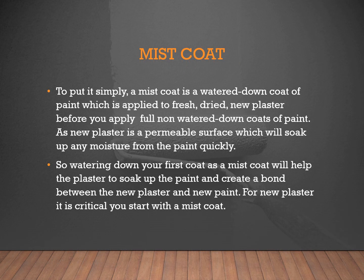So mist coat, to put it simply, a mist coat is a watered down coat of paint which is applied to fresh, dried, new plaster before you apply a full non-watered down coat of paint, as new plaster is a permeable surface which will soak up any moisture from the paint quickly. So watering down your first coat as a mist coat will help the plaster to soak up the paint and create a bond between the new plaster and the new paint. For new plaster it is critical you start with a mist coat.